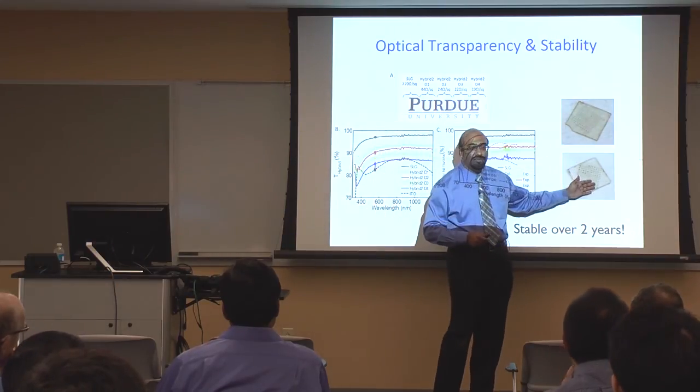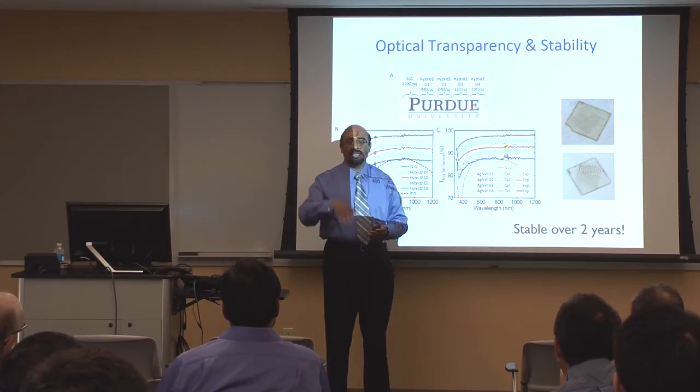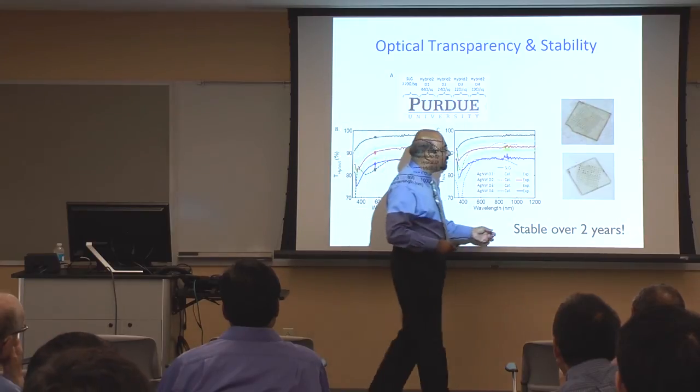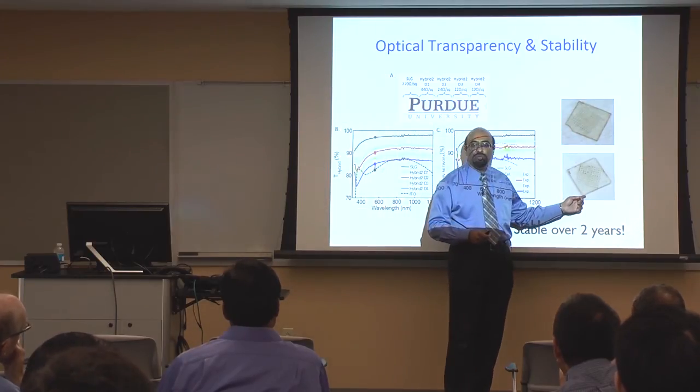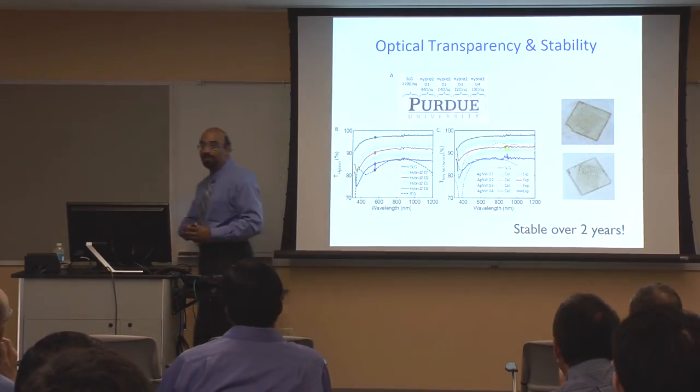But on the other hand, if you put graphene on, then all of a sudden the graphene protects you from the environment, and this has been there for 2 years. And we periodically go back and measure its resistance. It is as good as when it was made, in fact, slightly better.